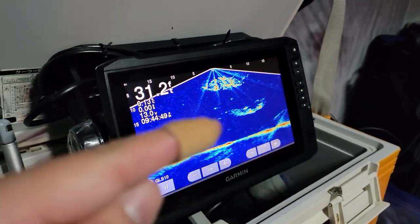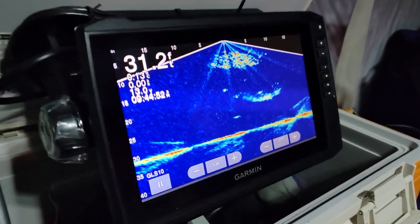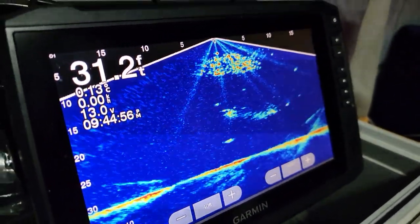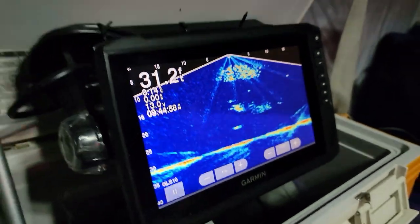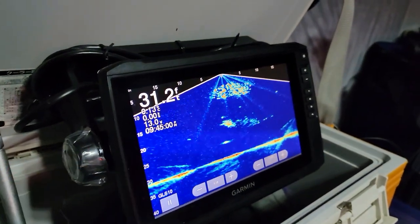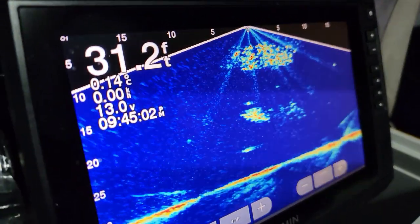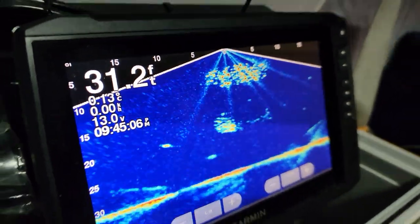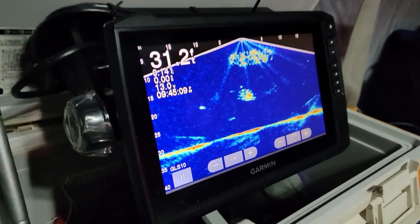See that big mark? That's a big walleye. Look, it's chasing. That big walleye is chasing the group of bait fish. There's one, a big one down here too. Check that out. That's a nice big walleye. Look, oh, chasing right beside, right below me.